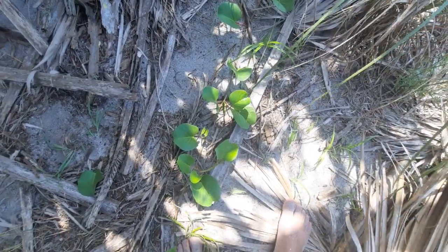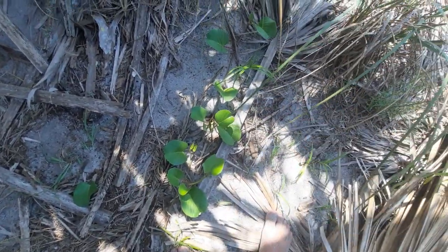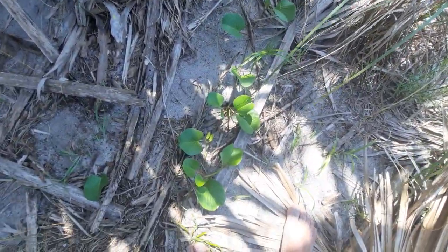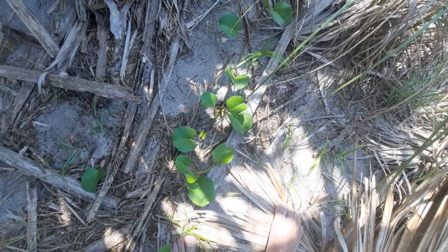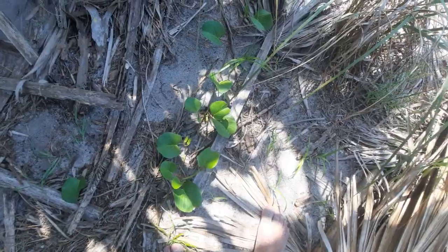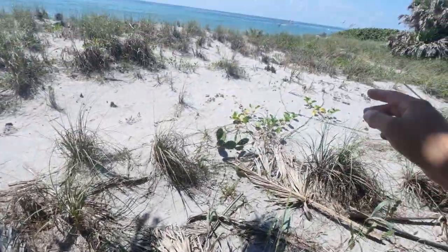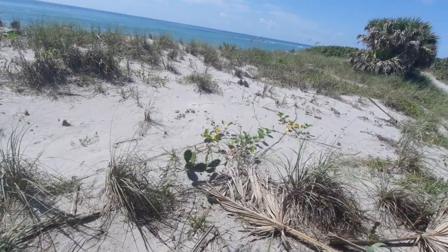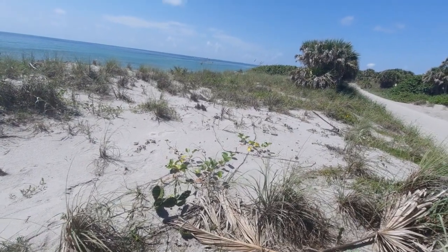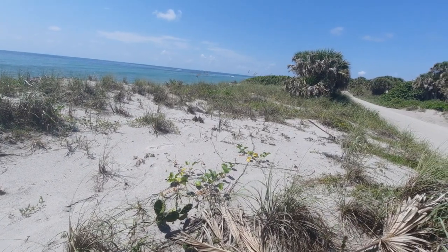Alrighty, now that I'm actually standing up and ready to go, here's another vine that I wanted to point out that you can find, especially along beach dunes. This is called a railroad vine. Now, you may be wondering, are there any railroads nearby? No, not necessarily. They call this railroad vine because of how much it can spread and stretch out, and how most times it can stay in a relatively straight line.